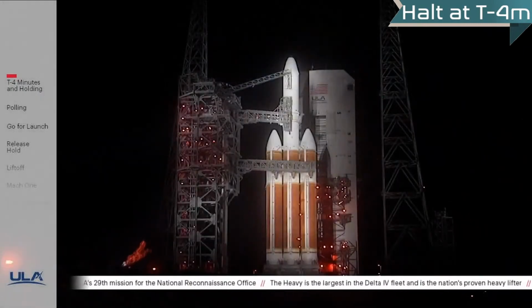As you're hearing on the net, the team is working to secure and safe the vehicle. Swing arm lock pins have been installed to ensure the swing arms will not be retracted, and all vehicle systems are being evaluated for their status. So far, all nominal calls from all of the operators relative to their systems on the ground and on the launch vehicle.